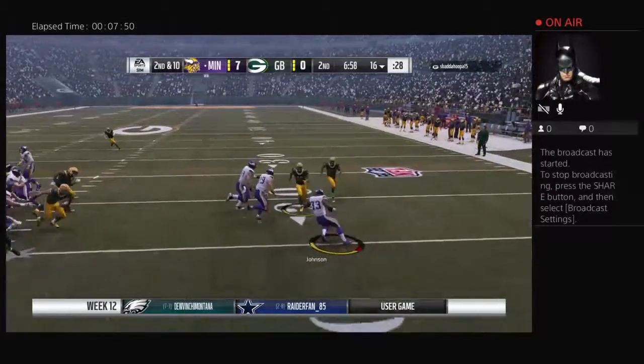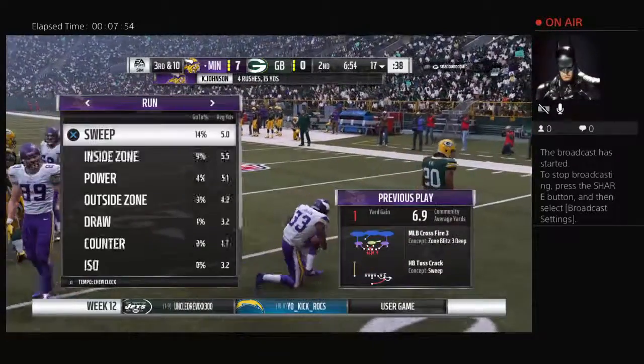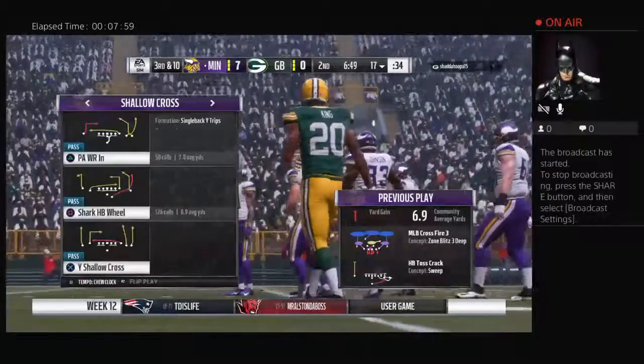They pitch it out to Johnson. And that closed up quickly there as he gets it up only to about the 17. A gain of a yard gets them back where they started. Now it's 3rd and 10.